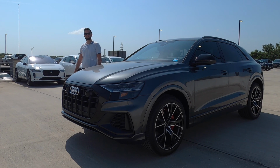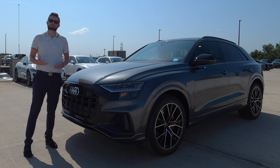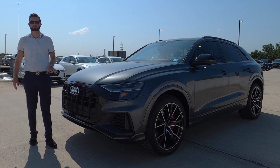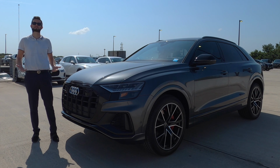Here is a 2023 Audi SQ8 in Daytona Gray Pearl over black leather. This is mechanically the same engine as a Lamborghini Urus detuned by 2 because they do offer an RSQ8, but this is kind of the sweet spot because you can get it under 6 figures.